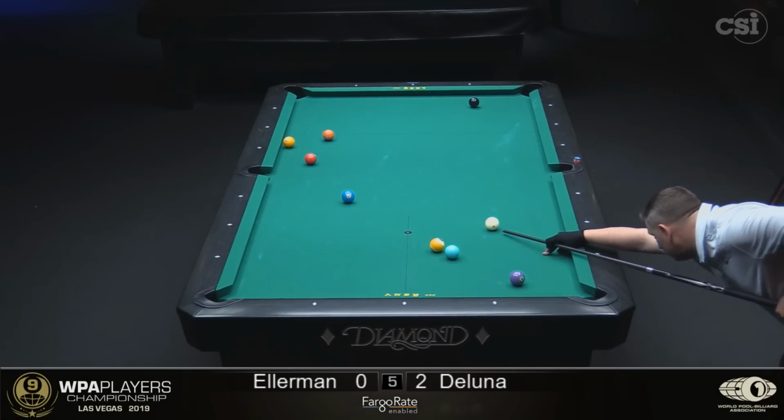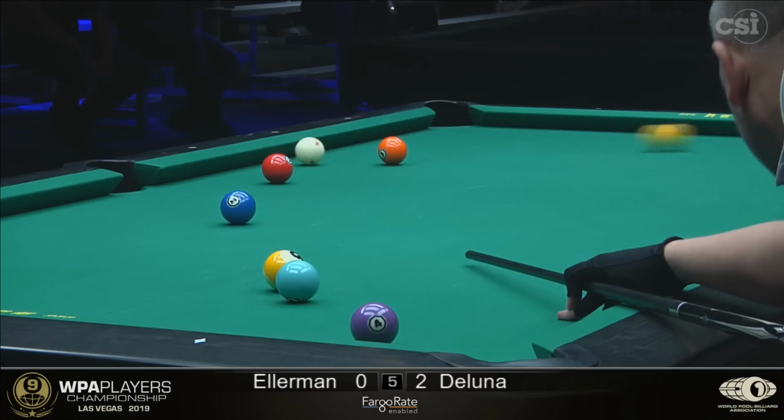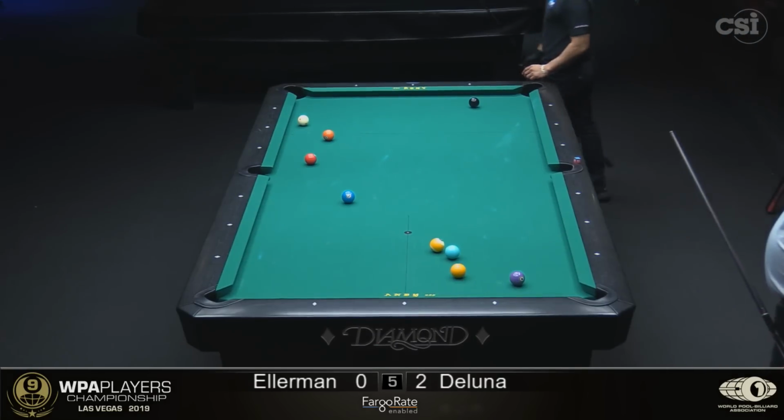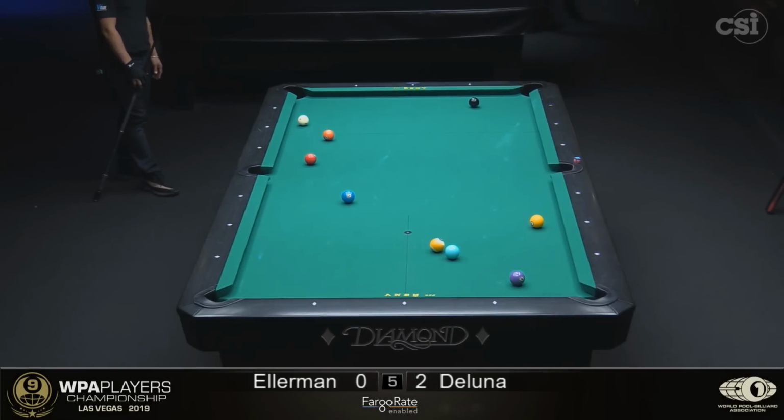Mitch taking it on. I think Mitch may try to use the 3 for cover here. Oh, he played the 4-rail safe back down. I like that. I thought the 8 might have been in the way for that shot. The 1 might have come out, though. I'm not sure. No, DeLuna's looking like he's hooked.